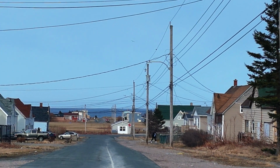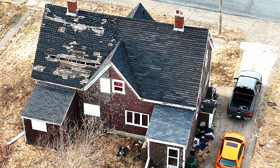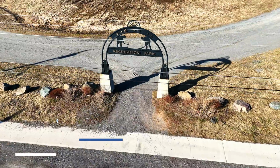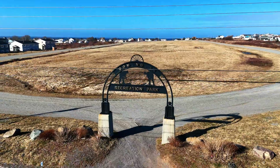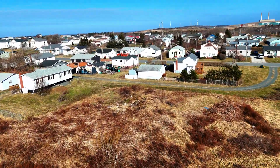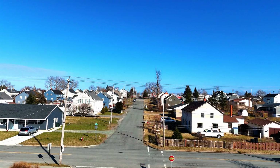Many of these areas today are severely depressed, such as the Hub or number 11 in Glace Bay, while others have demolished all the company houses, like 14 Yard in New Waterford, which now looks like a regular suburb anywhere else. Yet, other areas show how you can revitalize the old houses into modern homes.